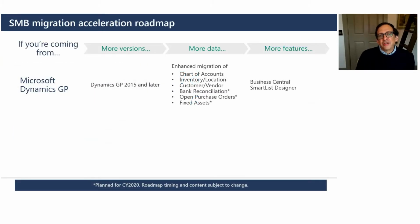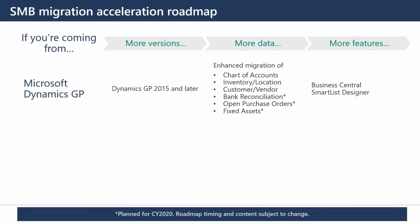One of the things, and Mike mentioned earlier, is that we have a long heritage in the SMB space with multiple solutions in the on-premise world: Dynamics GP, Dynamics NAV, and Dynamics SL. We've been consistently developing and delivering tools to make it easier for customers from those products to move to Dynamics 365 Business Central in the cloud. And the April wave is no different. A tremendous amount of progress there. So for our community that's coming from Dynamics GP, Mike mentioned a couple of ISV solutions that really help those customers, and we'll continue to see progress on that front.